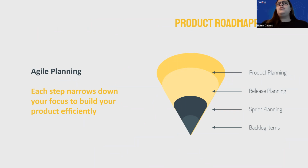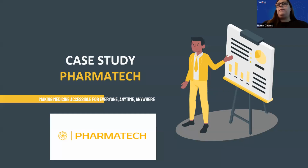So this takes us to the agile planning: product planning, release planning, sprint planning, and backlog items. And these are the steps we take to deliver actual features to the market. We start with planning the product, and then how are we going to release it? What steps are we going to take? What comes in first? And then the sprint planning and backlog items are the tools that allow us to get these features shipped to our users.